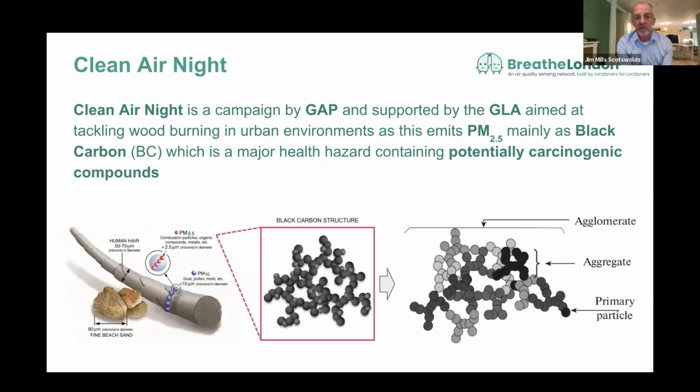And within black carbon measurements, which is what I'm focused on at the moment, as part of the campaign for Clean Air Night, we are actually going to be interested in looking at the elemental part of the black carbon and the organic carbon that sits on the surface and impregnates the black carbon elemental particles. Because again, the ratio of elemental and organic carbon changes depending on the fuel and the type of combustion. And it just so happens that wood burning has a very significant fingerprint, which we can identify by looking at the black carbon split between elemental and organic.